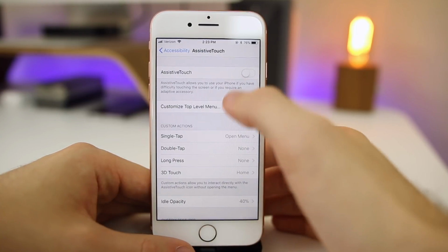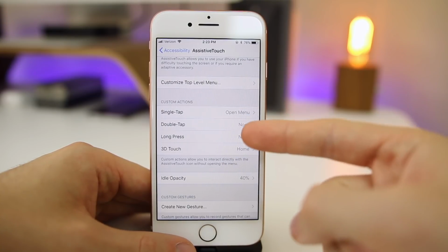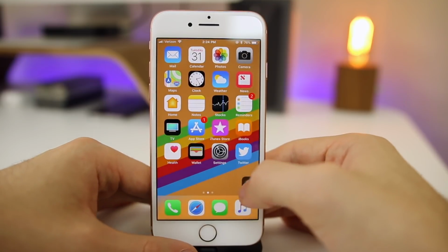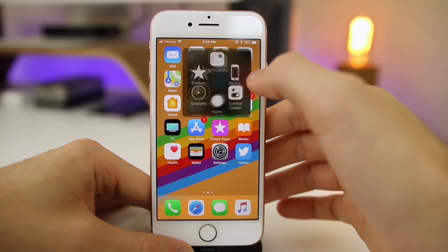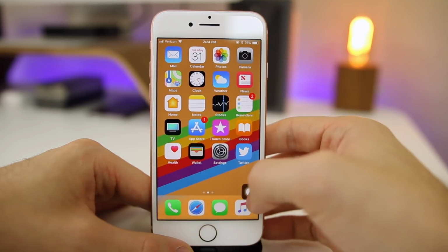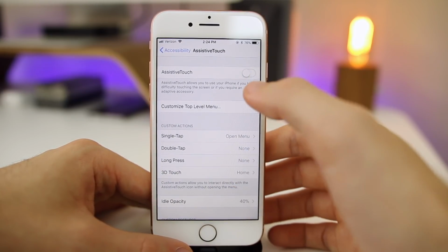And if we go to our assistive touch right here, you're going to notice that we have custom actions now here in 11.1, which were not here previously in iOS 11. And if we go ahead and enable assistive touch right here, you're going to notice that the menu is now relative. Instead of always showing up in the middle, it now shows up relative to wherever the button is positioned on your screen, which is really nice. So if you're a big assistive touch user, you're definitely going to want to update to 11.1 because there's some great improvements to it.